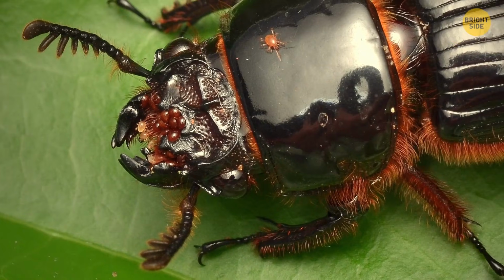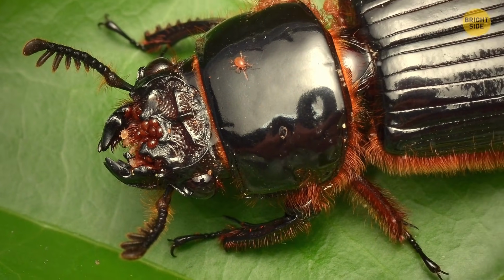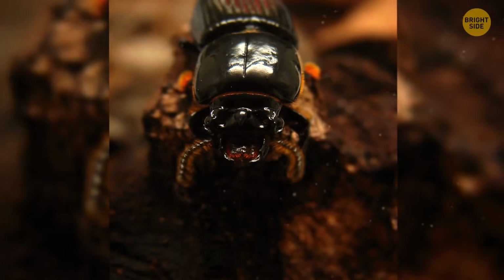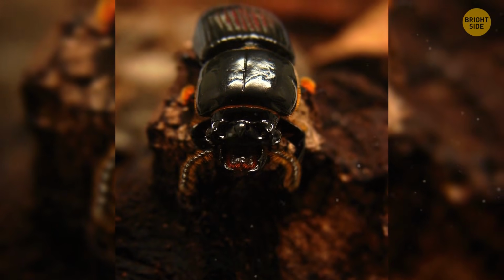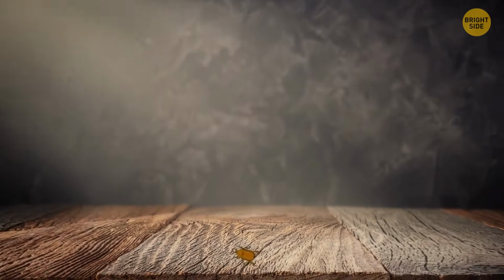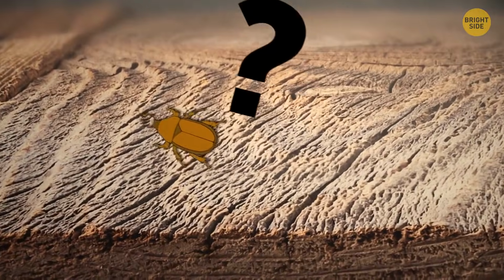They can form family-like units in which both parents work to raise their young. They also have their own vocabulary and speak to each other by squeaking. Should an insect ever fall from a certain height, does it sustain any damage?